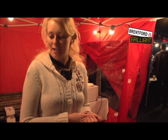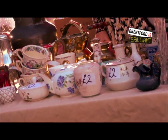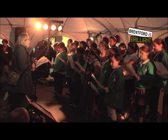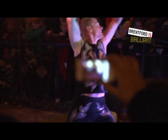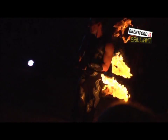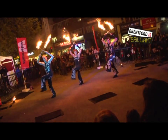Italian market, so we try to prepare some Italian food and we have just some nice wine too. I'm here today educating the people in Brentford about bargain antiques. We're bringing in some local traders and then also some local schools to support the music. Waterman's kindly donated Flamars as well for one of the acts that we showed today. And it's just really getting some people back into the high street and enjoying Brentford, which is a fantastic place.